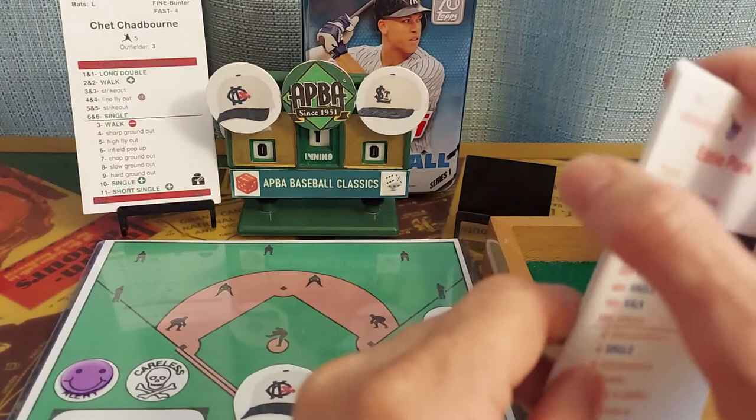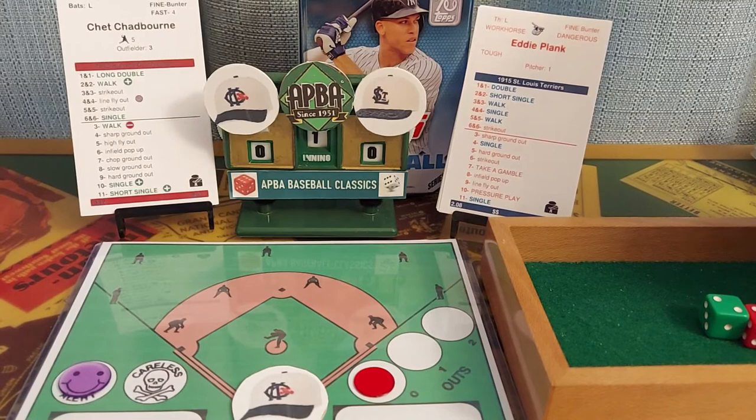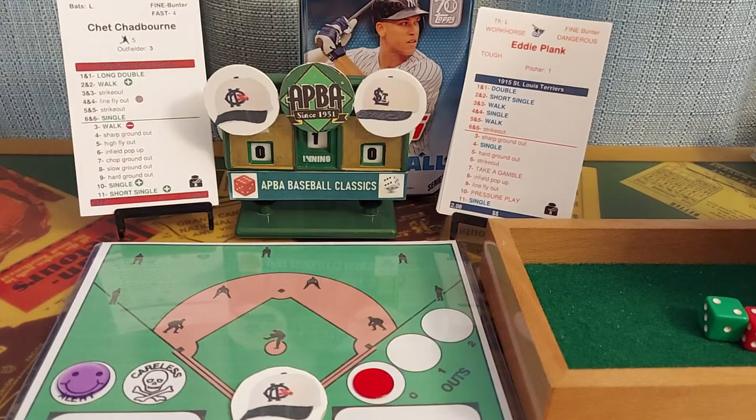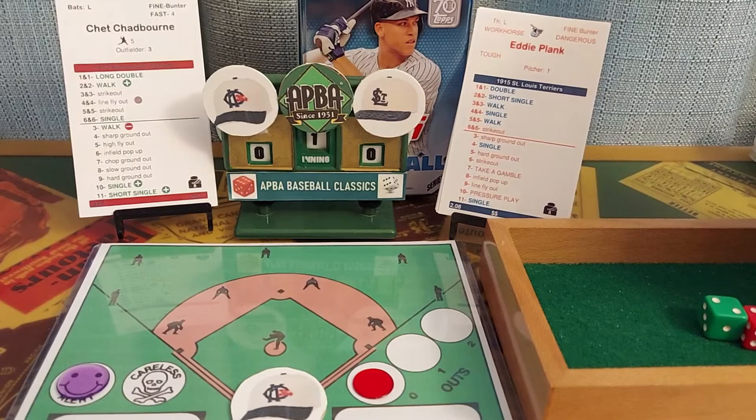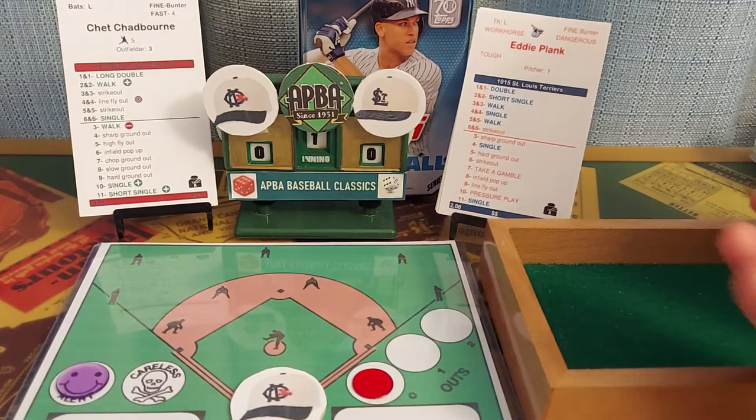We have a new rule we're going to incorporate in this game. There is a momentum rule in time travel baseball. If a team has won 3 games in a row, their defense is alert. Or if a team has lost 3 games in a row, their defense is careless. Kansas City has won 3 games in a row, and they will be alert. Likewise, the St. Louis Terriers defense will be alert because they are the home team and their pitcher is tough.